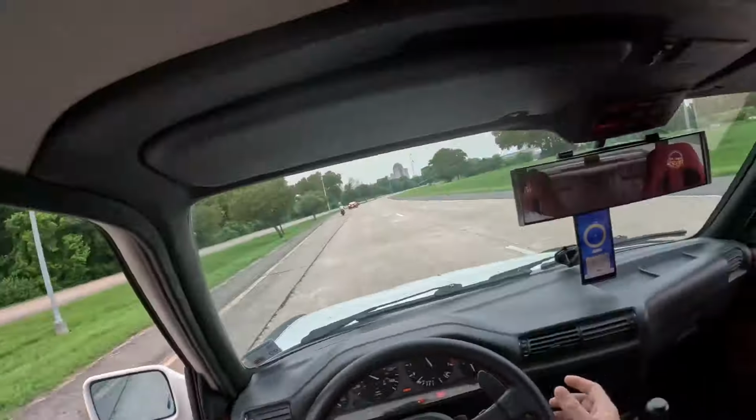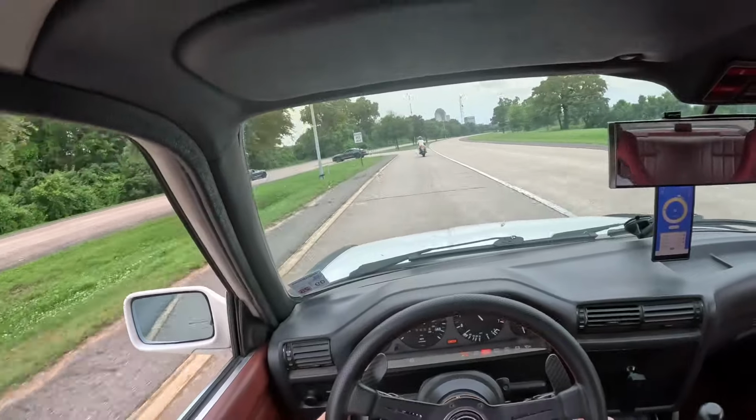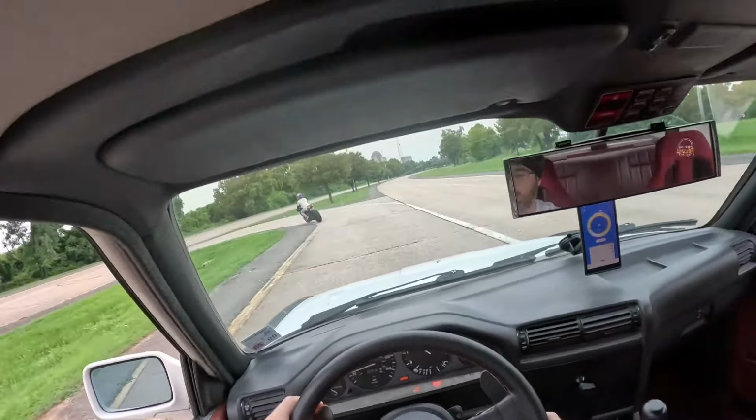And then I'm just gonna kinda, I'll be close, but not too close. And then there's a bike. It's like a GSXR 750.